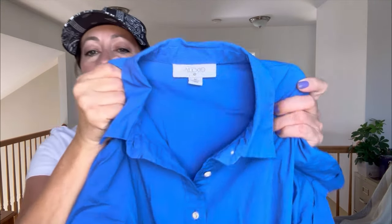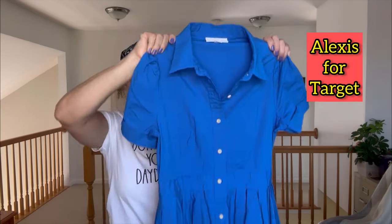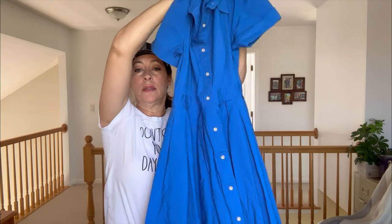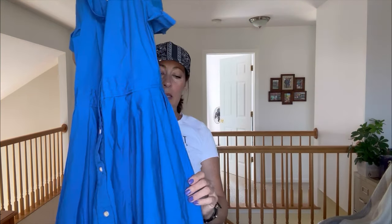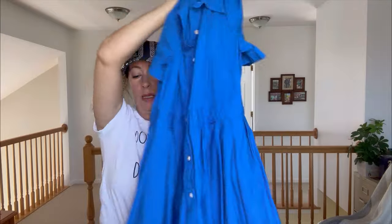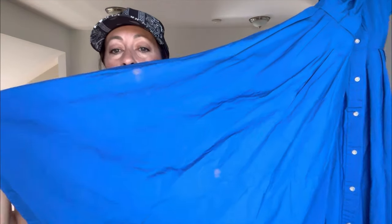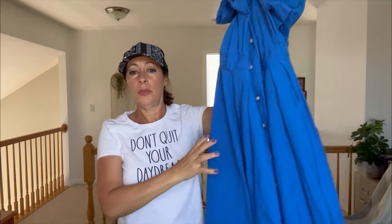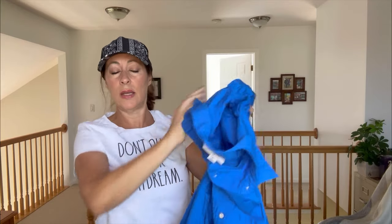Okay, the next item I picked up is this very pretty cobalt blue Alexis, size medium, fit and flare dress. It buttons in the front. It is a maxi to midi length, and it does have pockets. And I did find flaws after I picked it up or brought it home. It has these two faded areas in the side here, but I will list it and disclose it, and we will see how this dress does.